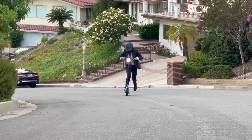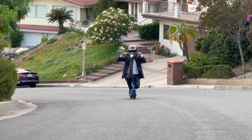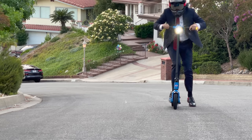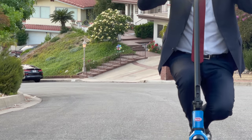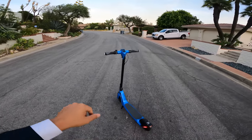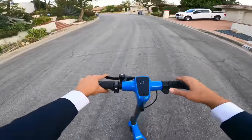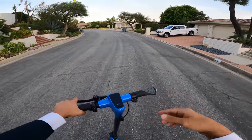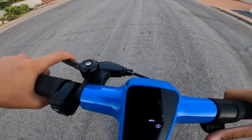Come on, let's go right here. Come on. No. If I push out, let's go. Okay, let me try that again. It's flatter here. Let's see how it rides. Mode 3, Bugatti electric scooter. Not Ferrari. F*** Ferrari. Bugatti. Let's see it.